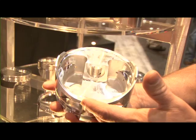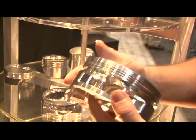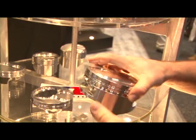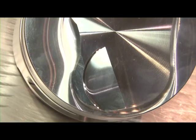So we have a new one called a 777F, and this is our new Pro Mod piston. And it's specifically made for the nitrous and really heavy boost that you see in Pro Mod. And it'll go up to a maximum bore size of 5080. And that's available for purchase right now, as a matter of fact.